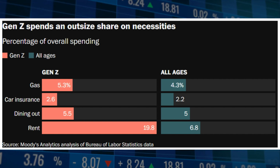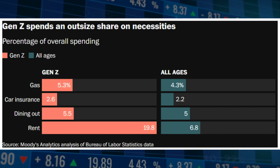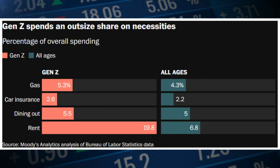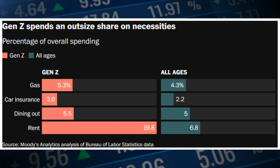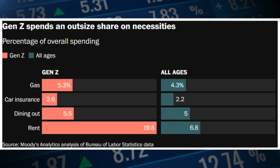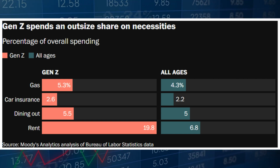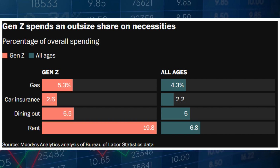And as we see more foreign investors, more domestic investors, more corporate investors like the Amazons, the Bezos and the likes, scooping up apartments, scooping up single-family homes to turn them into rental properties, they're screwing the Gen Zers because they're paying more and more in rent. And the gap is not even close.